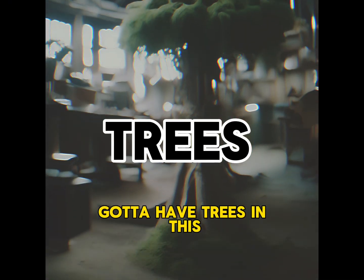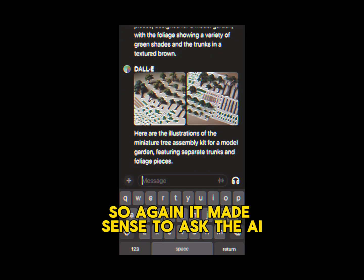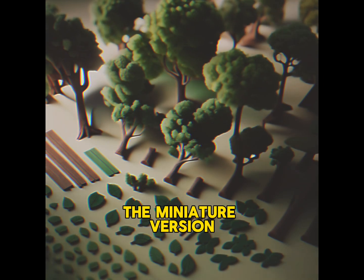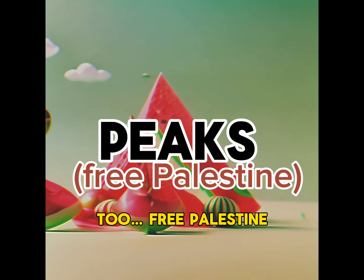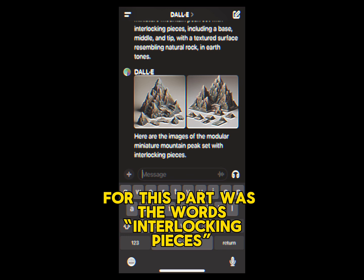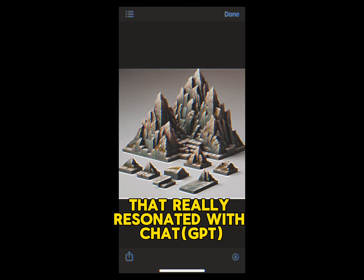We love trees, gotta have trees in this. So again, it made sense to ask the AI to imagine this as a miniature model kit first. We start with the miniature version, then we can build it out into something bigger. There's mountains and peaks in the set too, free Palestine. I think the key phrase in engaging with the AI for this part was the words interlocking pieces. That really resonated with chat.